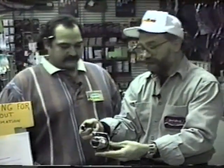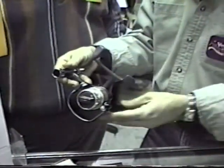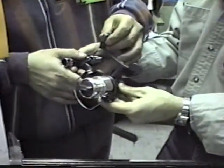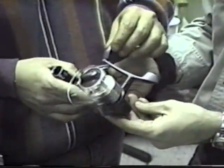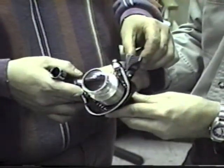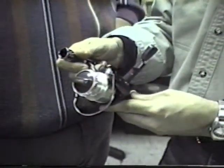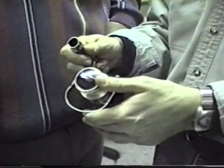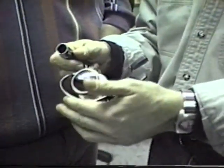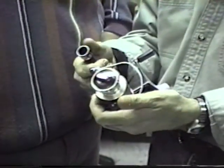Okay, now let's go down to this one here. And this is a Quantum reel. Yes, it's a Quantum Energy. That's an E3. One of the things that I noticed that's a little different from this reel here was the handle. Tell me something about the handle here. Again, we were discussing balance and feel and the reduction of vibration. One of the things that will throw your balance off the most is the fact that on some handles, you only have one side, a single throw. Some companies are using double paddle type handles like we see on bait casting reels.